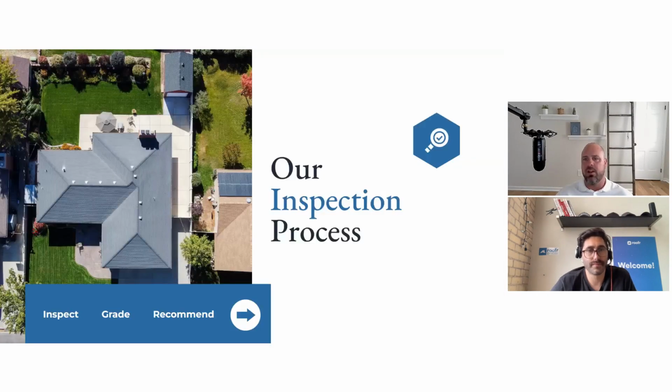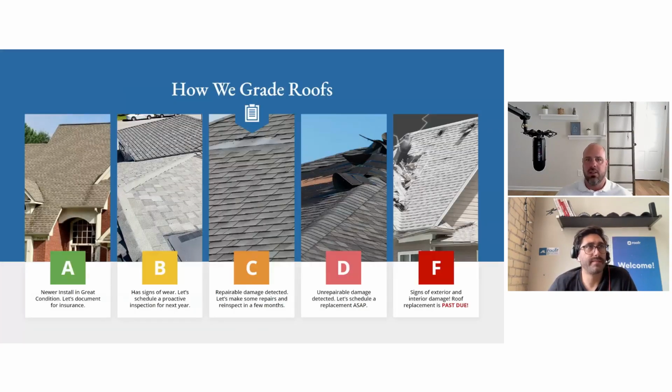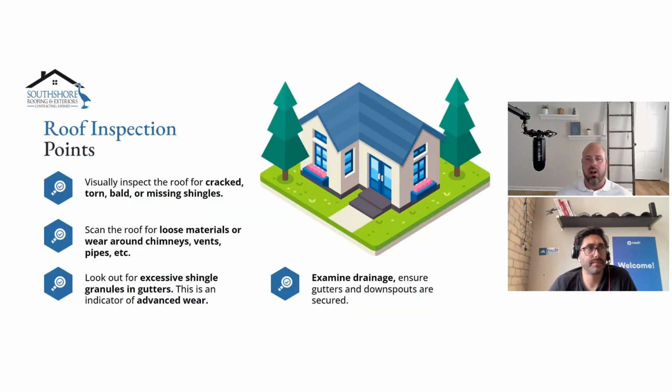Here, all we're doing is setting the stage, right? We're letting them know what we're going to cover. We talk about the process. We talk about how we grade roofs. We talk about what we found on their roof. We get them to buy into our solution. And once we've done that, now we've established that they have a need. They understand they have a need, and they've agreed they have a need.